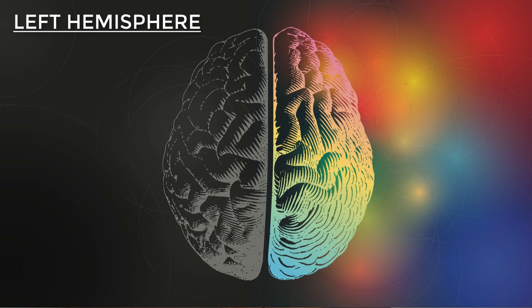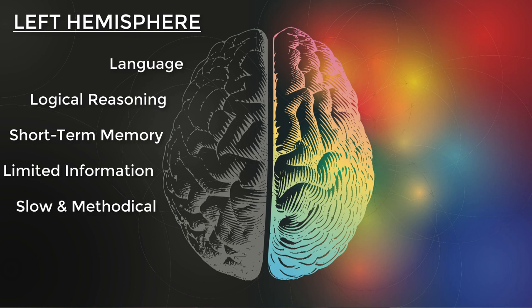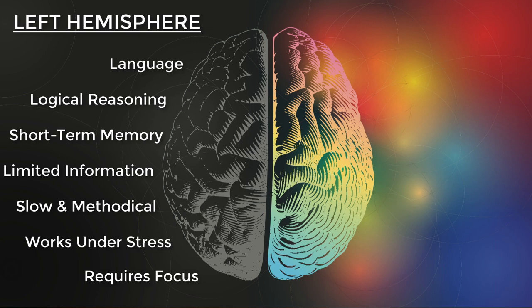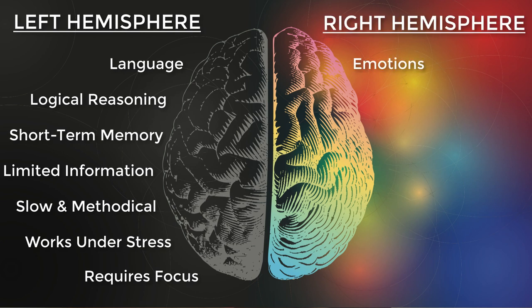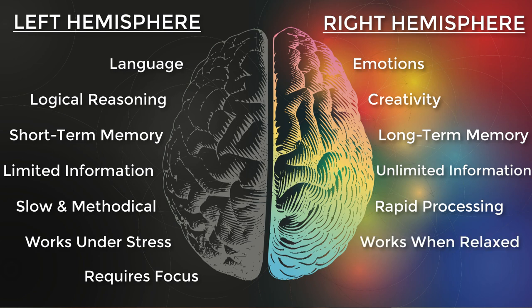The left hemisphere controls language, facilitates logical reasoning, stores short-term memory, processes limited amounts of information slowly and methodically, works well under stress, and requires focus. Whereas the right hemisphere controls emotions, facilitates creativity, stores long-term memory, processes an unlimited amount of information rapidly, works well when relaxed, and likes play and movement.